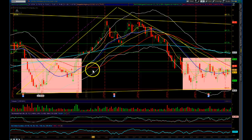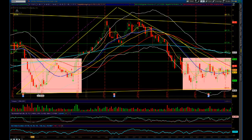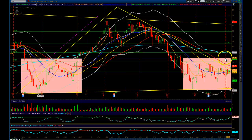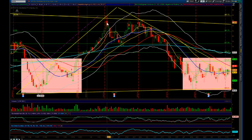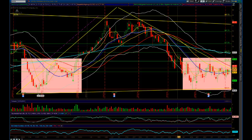So here, look at this. Does this look somewhat similar? Yeah, this is a little bit wider, but same stuff, same type of parameters, right? So once it breaks up over this, then this is what it does. Will this be different this time? Yeah, maybe, maybe not. But I believe that we have 77 written on the cards, and then if it continues on this type of move, which I don't think will happen, but still, you can say $80. So this is worth a look. Okay, VRTX.